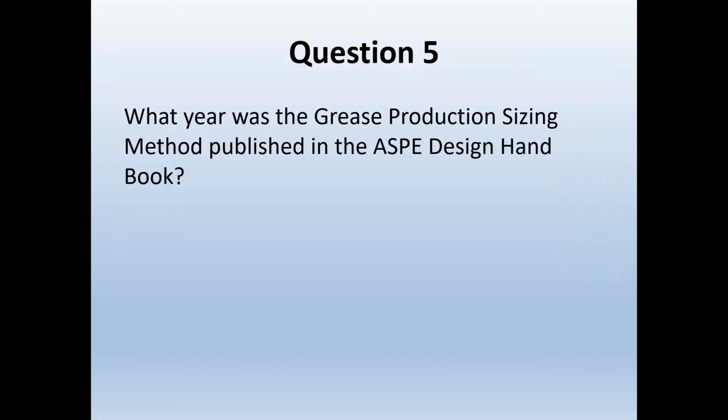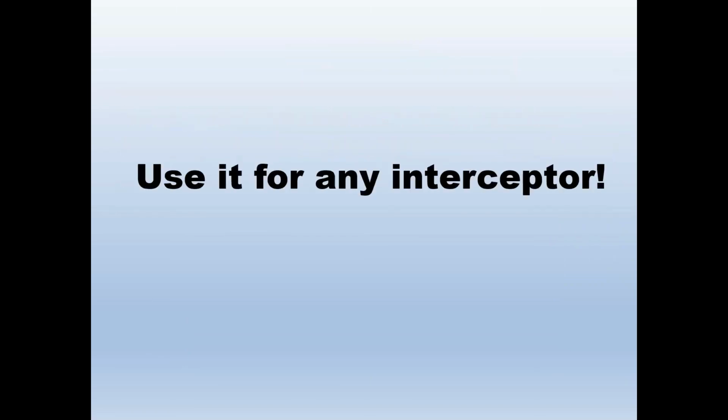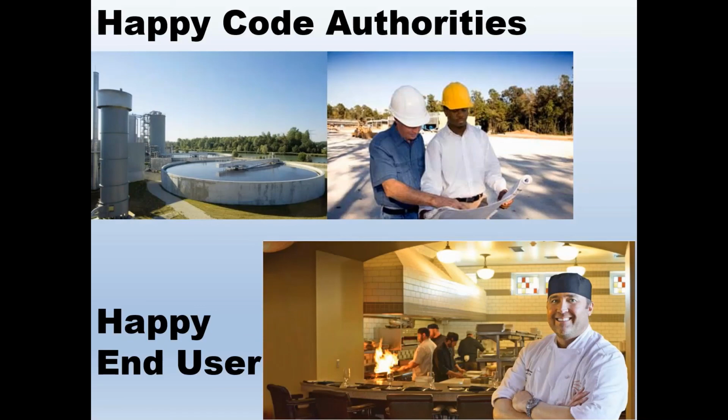So that was question 5. We've already hit on that. Again, this sizing method can be used for any interceptor. And Mike, if you guys have time, I do want to take you through an example through Grease Monkey. But at the end of the day, it makes sure you have happy code authorities and happy end users, because you're sizing correctly by code, but you're also giving them the extra capacity they need to do longer pump out cycles, and that will save them tremendous money over time.